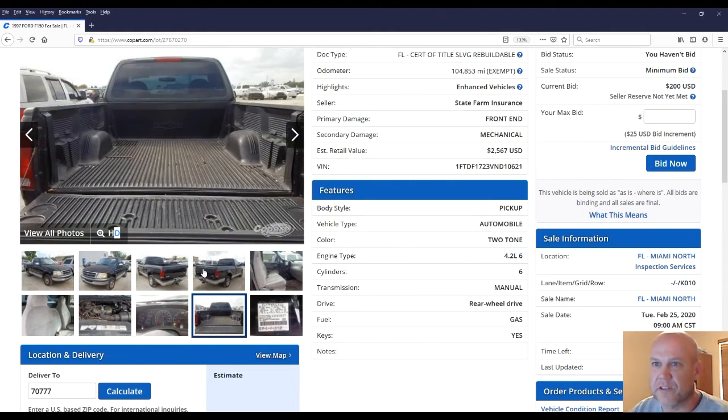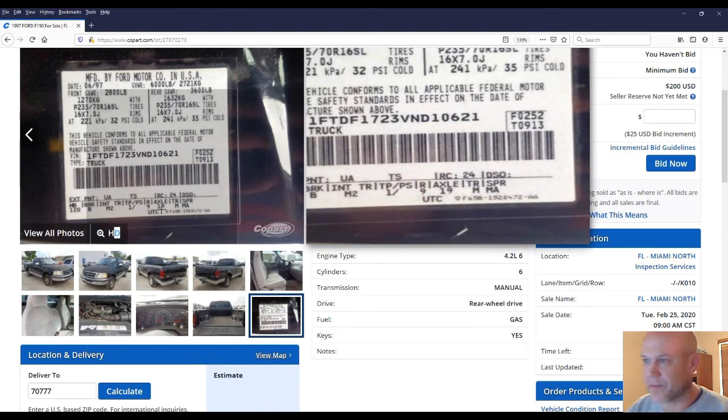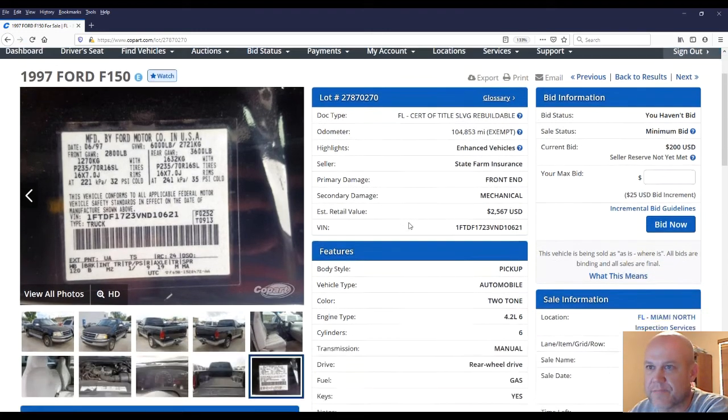104,000. That's most likely legitimate. A little bed liner in it. And a 1.9, so this is an open 355. Yeah. Not a bad little truck. This could be a decent one if you were refurbishing something, if it runs and drives. Although it doesn't say that it does, it says enhanced, so something's wrong with it. Front end and mechanical, I wouldn't touch it. If somebody gave it to me, maybe it'd be worth it, but the value of this truck is so minimal, and with a 6-cylinder manual, even at only 100,000 miles, if you got to put a transmission in it, you've totaled the value of the truck. So that's not worth it.